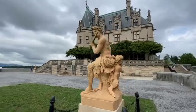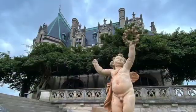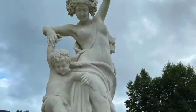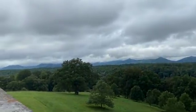If you are traveling during the summer, this is also a good time to explore the gardens before the heat of the day kicks in. I like to start by walking the sculpture garden and taking in the panoramic views of the Blue Ridge Mountains. The estate currently sits on 8,000 acres of land.